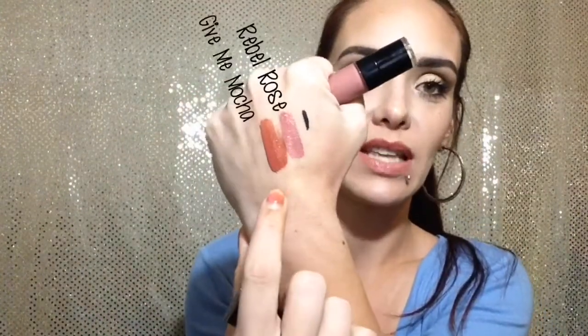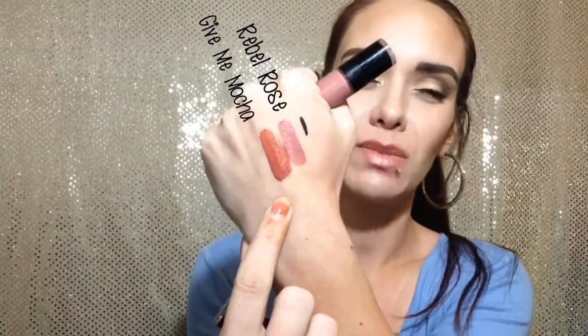And the first time I tried them, I couldn't either. They are amazing. And this one right here is Rebel Rose. And this one right here is Give Me Mocha, which is more of a burnt red shade. I did wear this in a tutorial if you want to see it more in action.